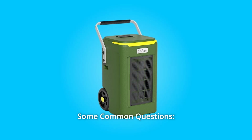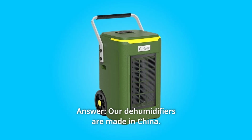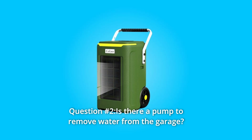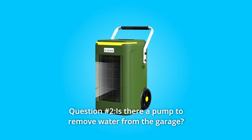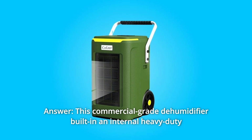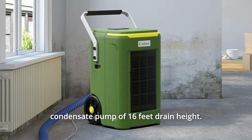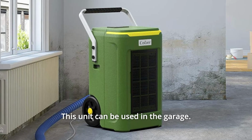Some common questions. Question number 1. Where is the dehumidifier made? Answer. Our dehumidifiers are made in China. Question number 2. Is there a pump to remove water from the garage? Answer. This commercial-grade dehumidifier has a built-in internal heavy-duty condensate pump with 16 feet of drain height. This unit can be used in the garage.